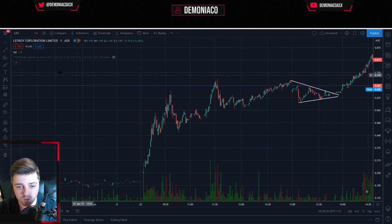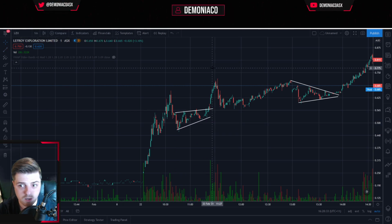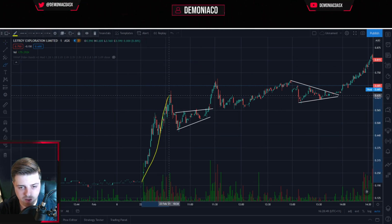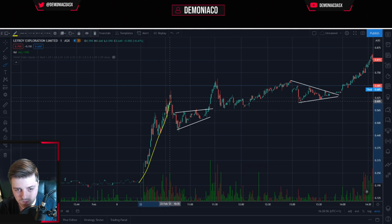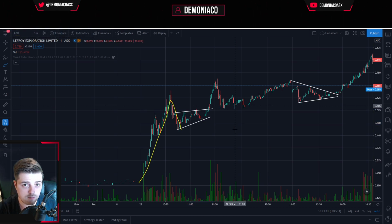The consolidation was a little bit more like an ascending triangle instead of a horizontal consolidation. This was more like a pennant, more like a flag. The range was getting tighter and tighter in just a different fashion. But the idea here, and I want to make it very clear, is that the chart isn't about a pump and then it pulls back here and consolidates. That's not the setup. The setup is the rally into a very small pullback into a consolidation.